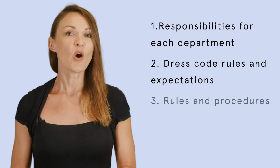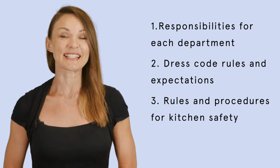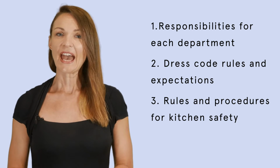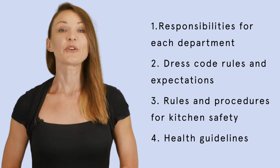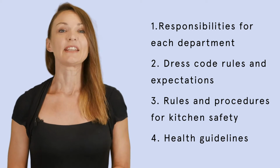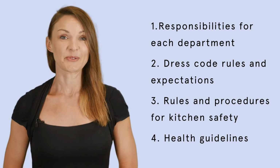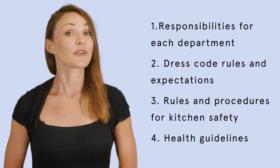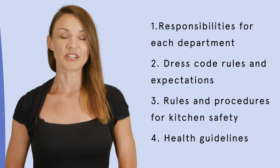It should lay out all your rules and procedures for kitchen safety, including cleaning and sanitizing instructions. And finally, it should include health guidelines. To help monitor your employees' health and get real-time updates, we created a new feature that's available free for all 7shifts users. It lets you monitor everyone's health and get real-time updates if someone fails a health check.